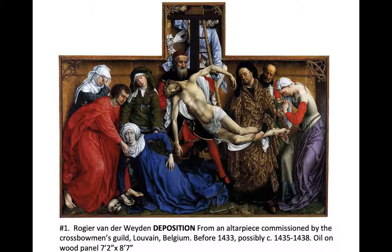So let's talk about the Deposition. This is from an altarpiece commissioned by the Crossbowmen's Guild, which is pretty cool. You can see almost immediately that we have references to crossbows in the corners. That's why it's important to know what guild it was made for. We have Christ coming off the cross, which is also known as deposition. So for the exam, if you're asked to match things that happen in the Bible to pieces of artwork, this would be one of those to know.